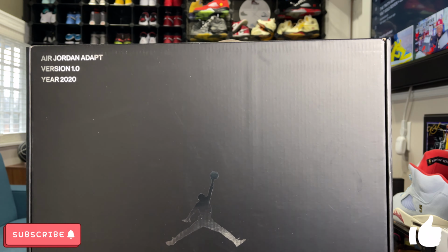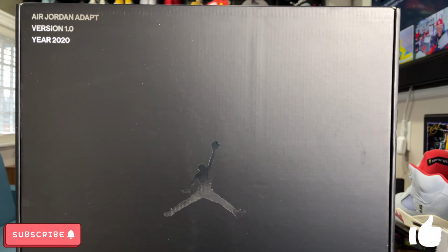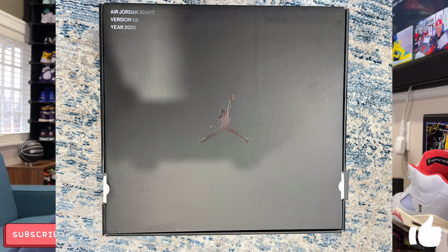So you guys can see this does come in a gigantic box. You do have some Air Jordan Adapt version 1 2020 branding over in the corner, silver Jumpman dead smack in the center of the box. And as I mentioned, this box is huge. It's probably about the size of 2 normal size shoe boxes.